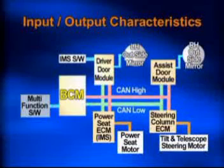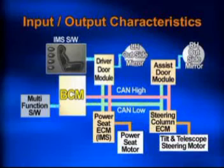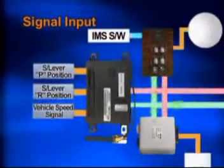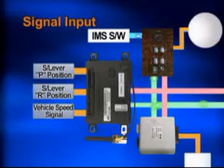I'd like to review the input, output, and characteristics for this system. Input signals for the CAN communication are memory position switch 1, memory position switch 2, stop switch, and memory switch. More inputs are the shift lever parking position, reverse signal, and vehicle speed signal. These are all inputs to the body control module through CAN communication.